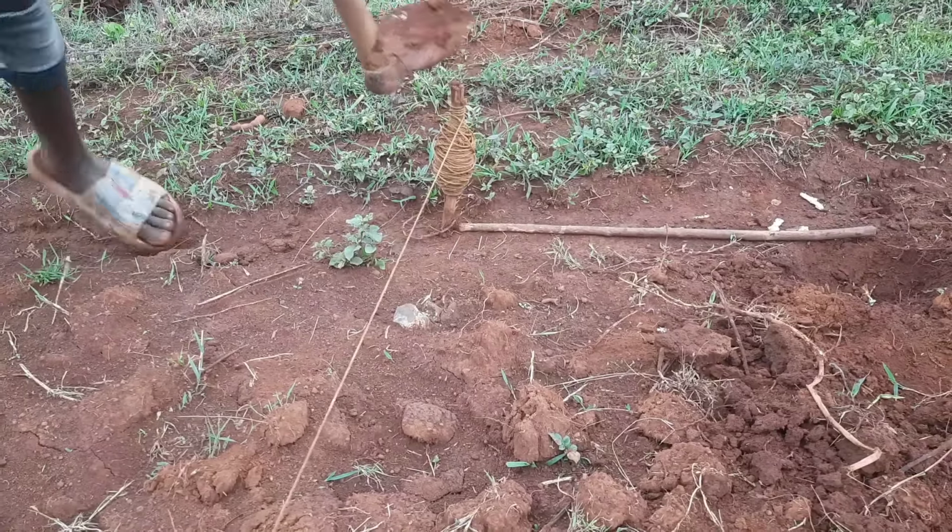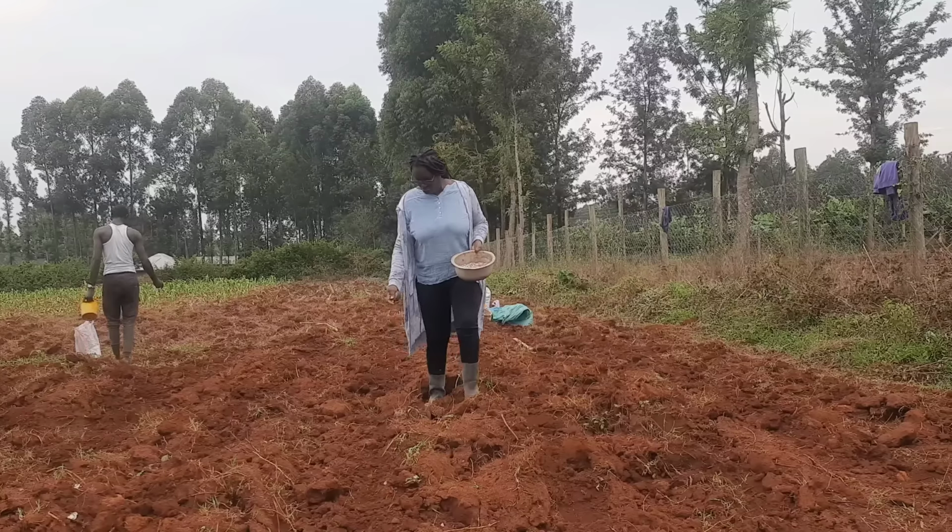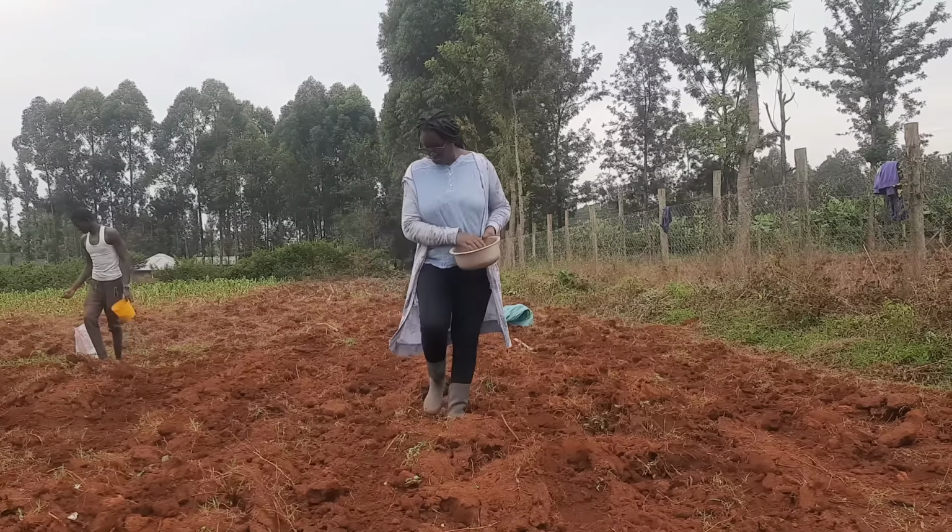We use a rope like this to get our lines straight. We're still very manual in most of our farm activities. Other than plowing that we use tractors or ox-driven plows, every other work in the farm is done by manual labor. We still save our seeds from the previous seasons for replanting in the new seasons. This is to ensure we have a continuous supply of organic food.